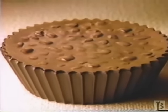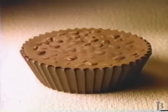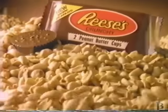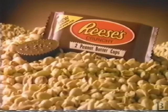New Reese's Crunchy Peanut Butter Cups now have 3 times more peanuts. Have we gone too far? Not if you like peanuts. New Reese's Crunchy Peanut Butter Cups, now 3 times crunchier.